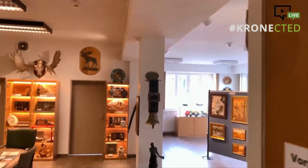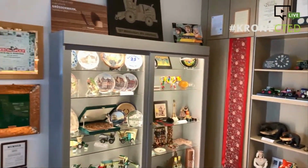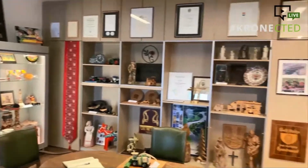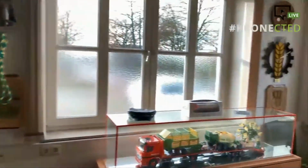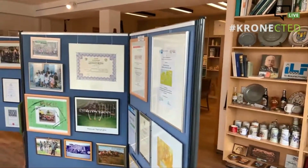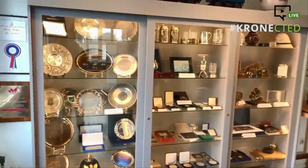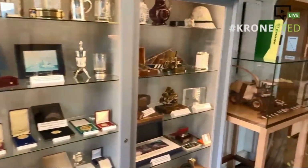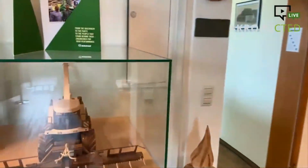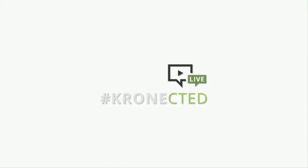Next, we step into the emotional room. Here's a lot to see from all around the world, including knittings, hammers, German Agricultural Cooperation medals, special gifts also. The most important gift in this room is the wooden Big X done by a customer from the USA.